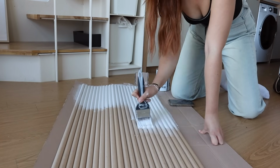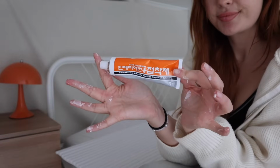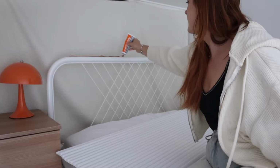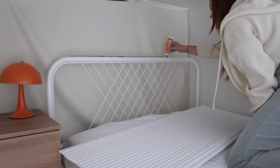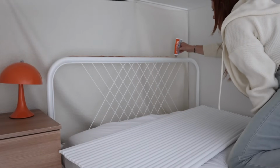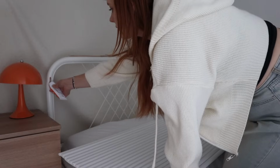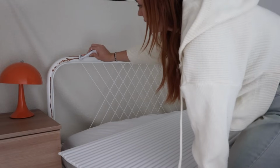I did 3 coats of the white paint on both the top and the bottom sections, and I let them dry until it was time to adhere them to the bed frame. For this, I'm using construction adhesive, which seemed like a good idea at first because I thought it was going to be very strong. It is, it just takes a long time to dry. So I applied this to the whole bed frame and then patiently held this in place for about 30 minutes.